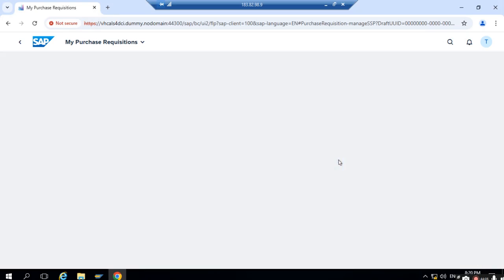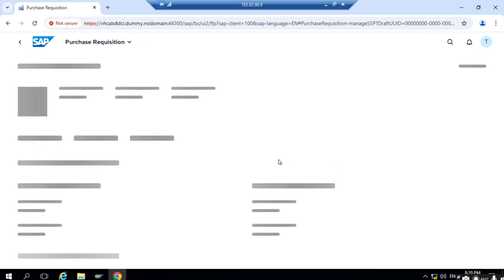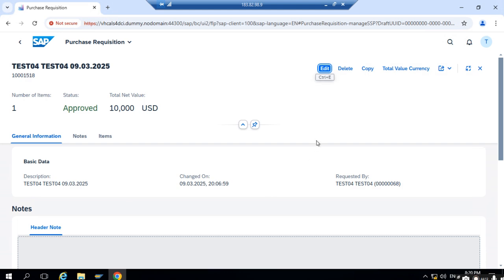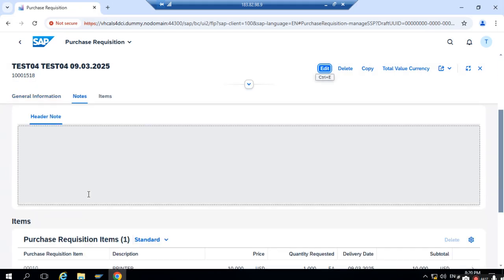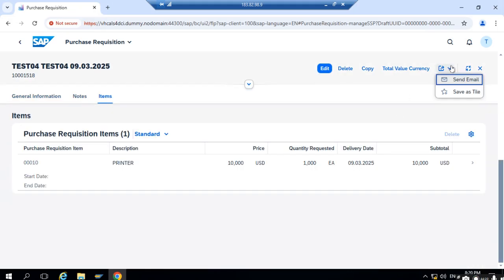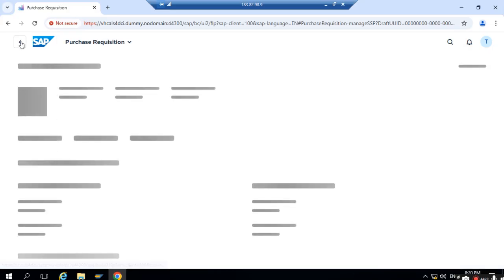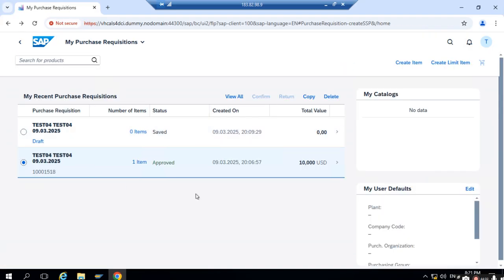If you want to open this purchase requisition, you can click on this navigation option. Okay, so here it will show the status of this purchase requisition as approved, and it will show further details. Now if you want to convert this purchase requisition to a purchase order, we can use the Manage Purchase Requisition application, or we can create a purchase order through the Create Purchase Order Advanced application.